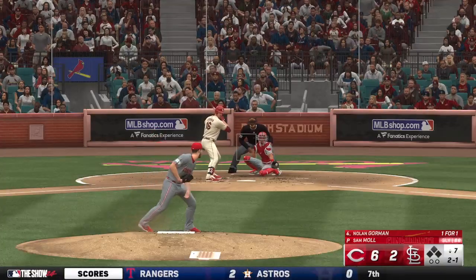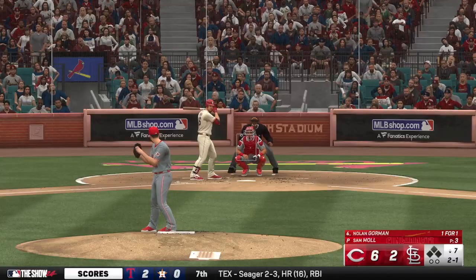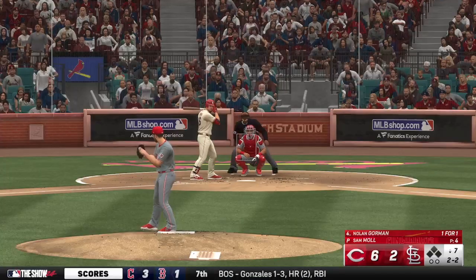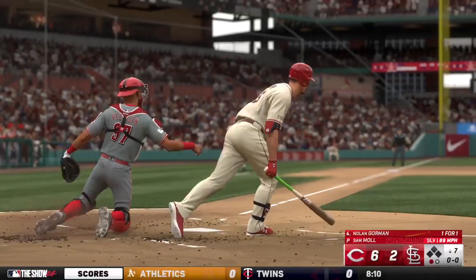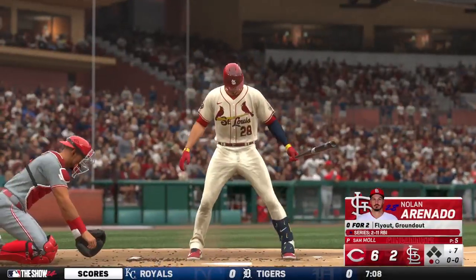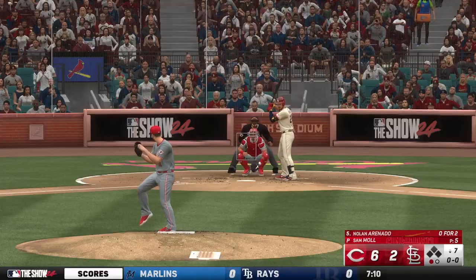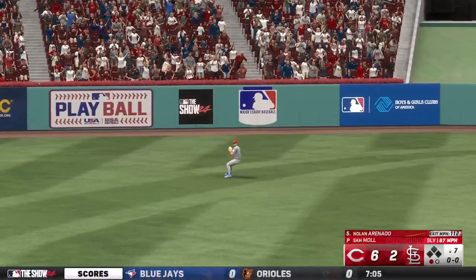And he deals. And another ball. That one in for a strike, 2-2. Swings through it, and that's a strikeout. Now it's going to be Nolan Arenado. And a base hit up the middle. So a man aboard now with one away.